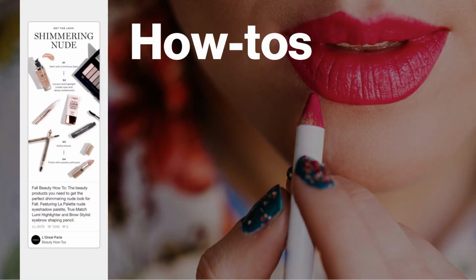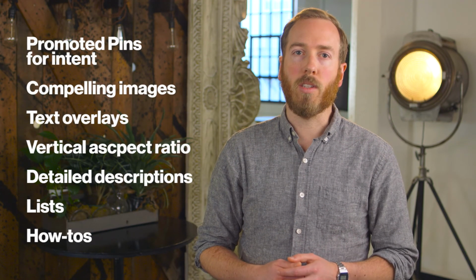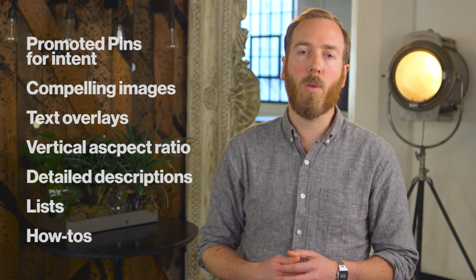You might also want to try how-to pins. When people are considering different ideas for things, they'll save the pins that are most helpful when they're ready to act. Featuring instructions or a step-by-step guide also shows pinners that they can actually do what it is that you're promoting. Remember to use these tips as suggestions, not necessarily as a checklist. You may not always want to use every tactic, but we hope this video will help you think through when you should.